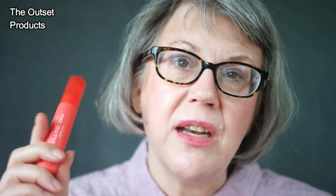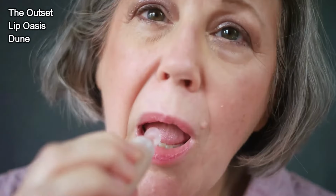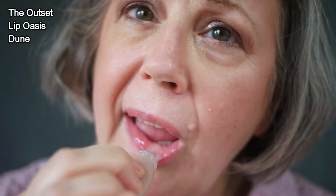And then just about a week or so ago, I happened to be looking on the Outset website, and I realized that they have 3 new tinted versions of these, and so I picked these up right away, and I've been playing with these a little bit. And so there are 3 different colors of these. There's one that is called Dune, which is stated as being a sheer nude. There is one that is a Sun Kiss, which is stated as being a sheer orange red. And then there is one that is called Mirage, and this one is described as a sheer blackberry.